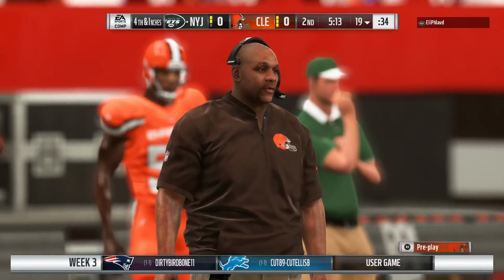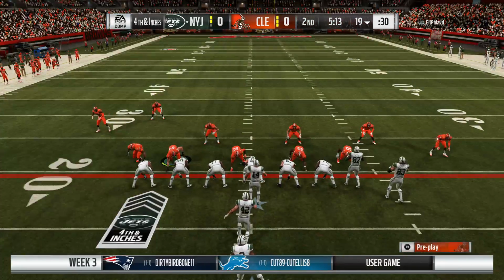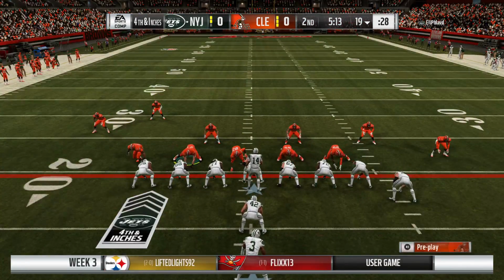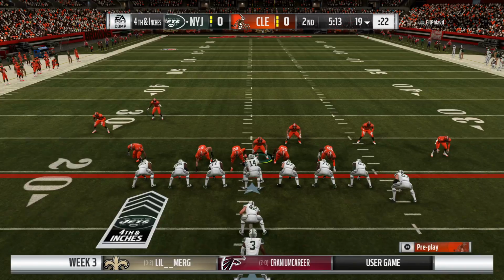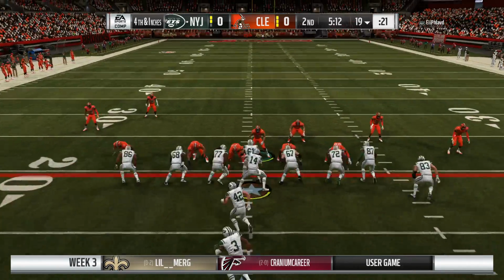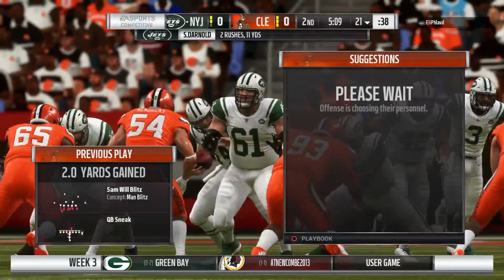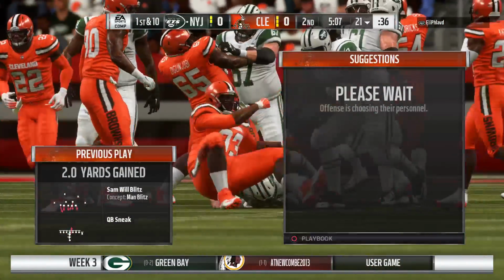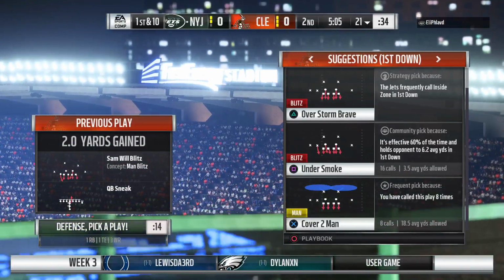And in their own territory, needing only a few inches, they're going to line up to go for this thing on 4th down. Hurry up, here we go. They'll try and sneak it here. And he'll be touched out here, but not before he does pick up the first. A big roll of the dice on 4th and 1, but it pays off. They convert.